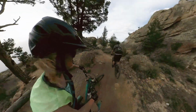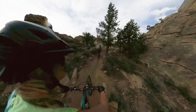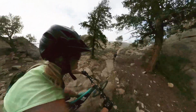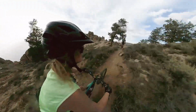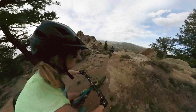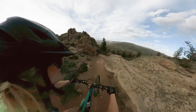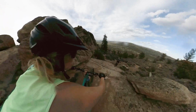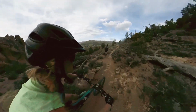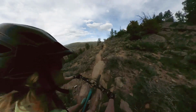V-drop was our favorite trail of the 2 days that we were there. It was super fun, super loose, pretty steep, and very flowy. It all went down. There was not very many up sections, so I didn't have to pedal, which I really appreciate sometimes. But yeah, I feel like the Insta360 does not do it justice on how steep it really was, because it's pretty gnarly. Hence the double black.